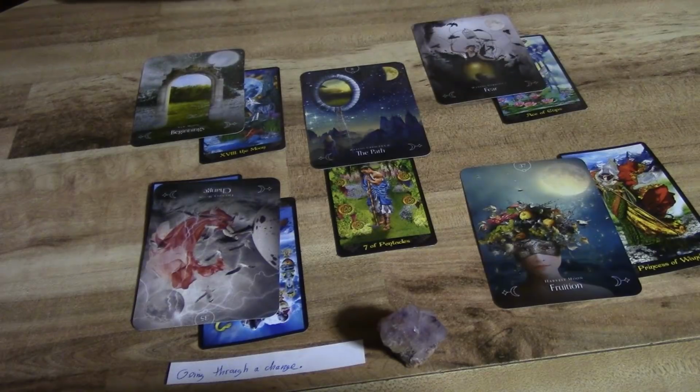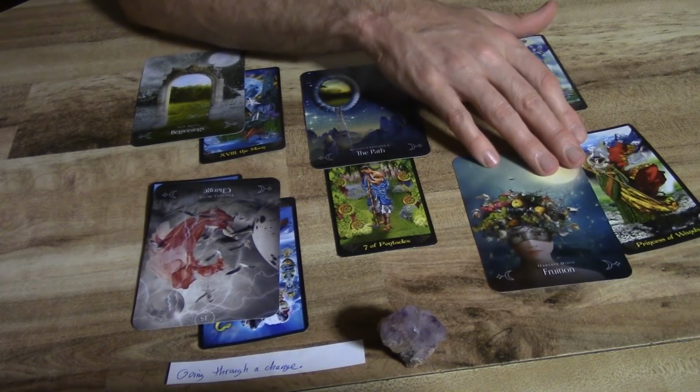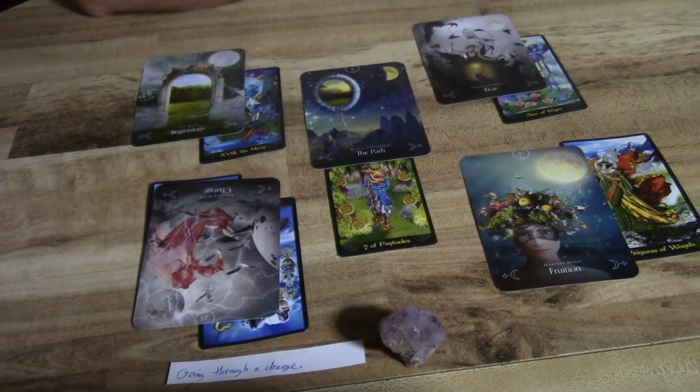Fruition with the Princess of Wands, which, don't get caught up in the gender, but Princess and Prince in this deck, they feel the same to me. Neither of them feel like a page. Neither of them feel like a knight. But I definitely feel like once they get their strength back, once they get their footing back, and they're feeling their value, I'm feeling fruition. I feel like they're realizing that they still have what they need. They still have their strength. They can still have what they want. It's up to them to go to the next step.